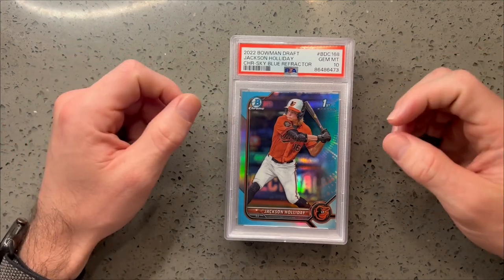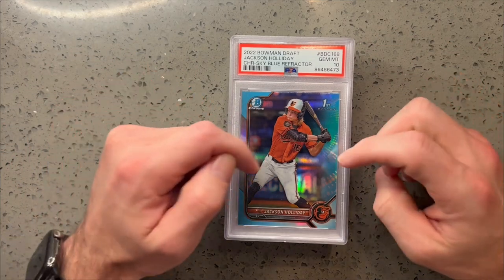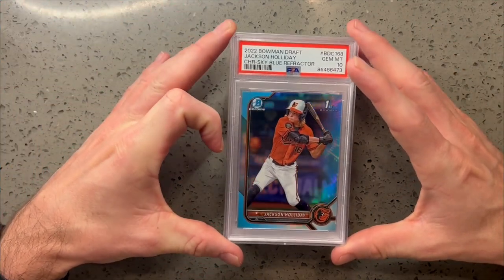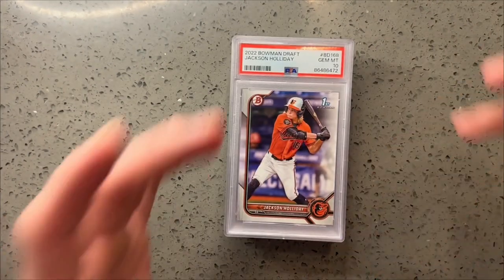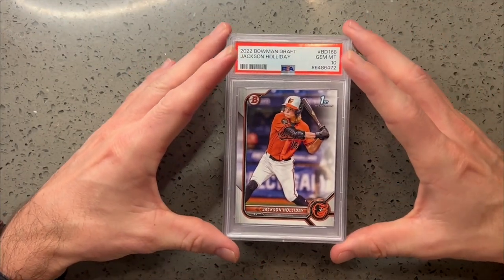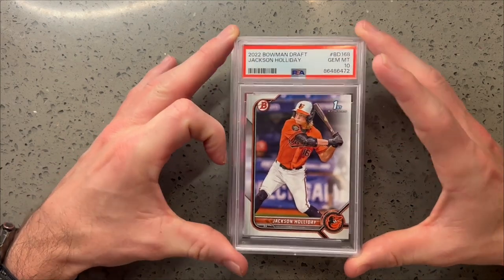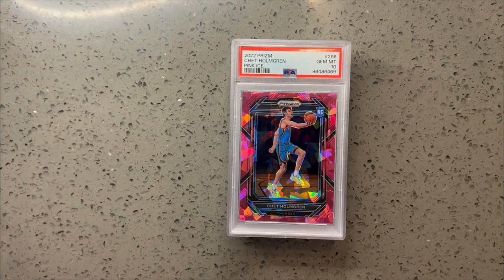2022 Bowman Chrome Draft Jackson Holliday Chrome Sky Blue Refractor PSA 10. This is another good card in the order. Probably a $400-plus card. Very surprised to actually find this out in the wild. In 2023, it seemed like a lot of this stuff was graded up and condition sensitive in terms of centering for sure. This was a throw-in card for that order, so I hadn't gotten it graded. Came back PSA 10, pretty cheap.